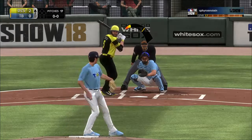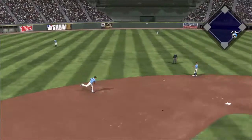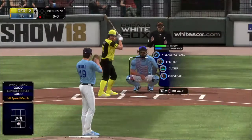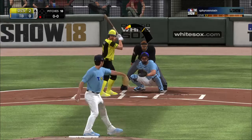One of the keys to securing a win, they want to keep the pressure on and try to build that lead as much as they can moving into the later innings. And the throw on to first will take care of him, so he's thrown out by the only man standing on the left side of the infield. One away. Billy Burns.